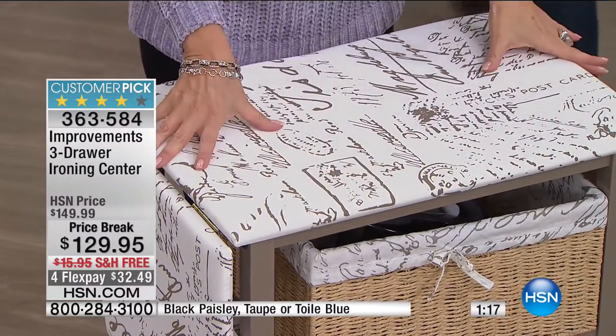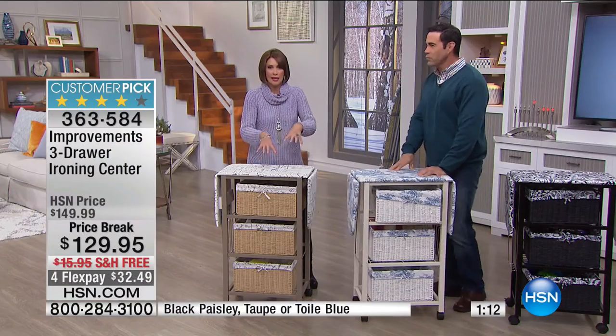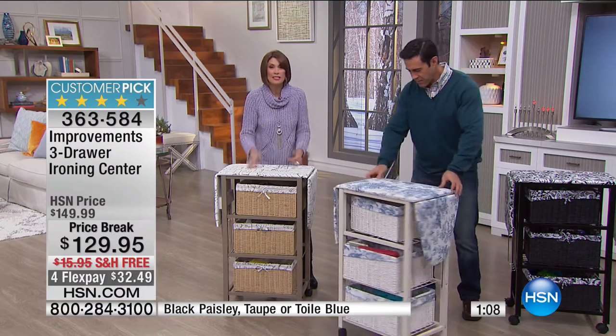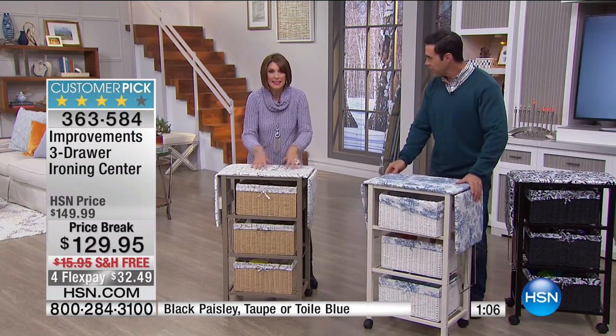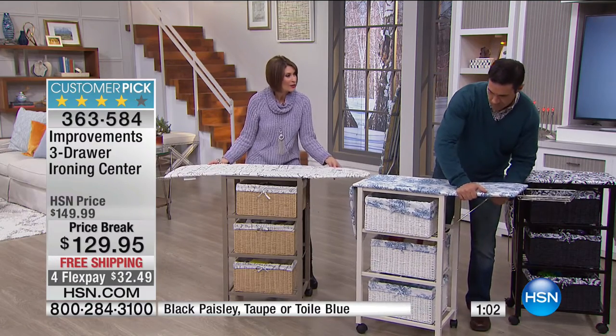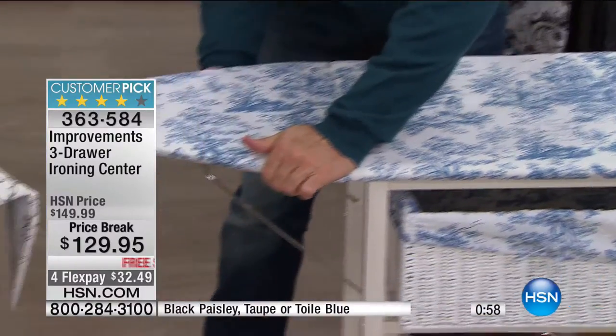The way this is finished, look through the furniture catalogs. Look through the hot ones, and you will see this kind of design, and you will see it probably at a price higher than this. But to get this and then have it morph into an ironing board, I just think it's brilliant. Absolutely brilliant. It's another one of those products by improvements that I wish I'd thought of.